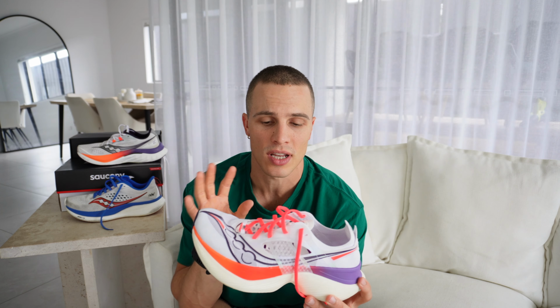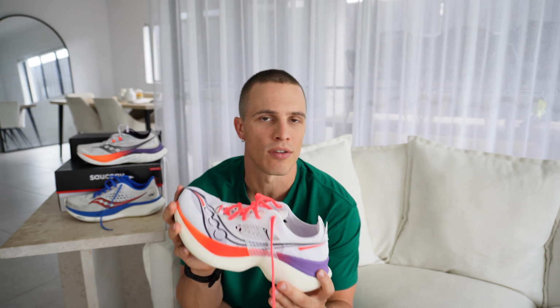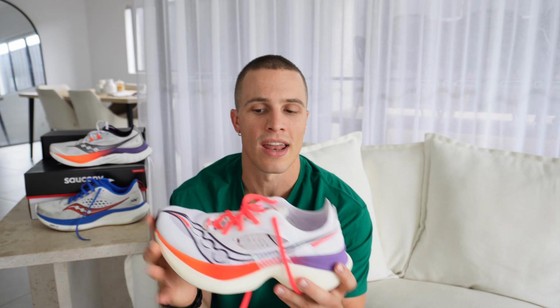Some other race day shoes that I would recommend would be the Adios Pro 3 from Adidas, the Alphafly 3 from Nike, and of course the Saucony Endorphin Pro 4, which is also another really great option to choose from for any distance from 5Ks up to the marathon distance.